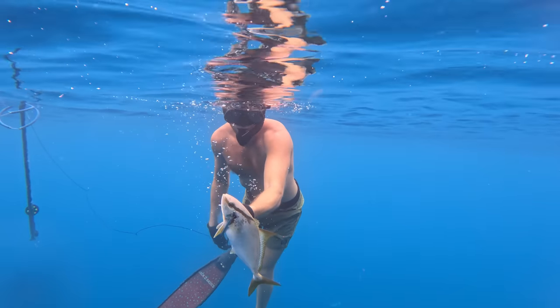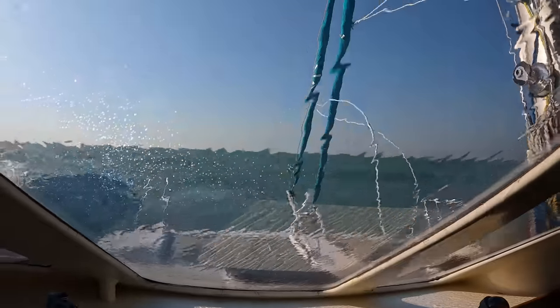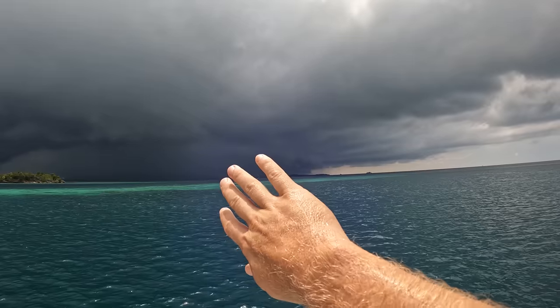With a bit of protein on board, but now out in the middle of the ocean crossing and with no shelter for the trip home, Mother Nature throws an absolute curveball. Gnarly storm building out behind us, and it's coming this way pretty quickly.